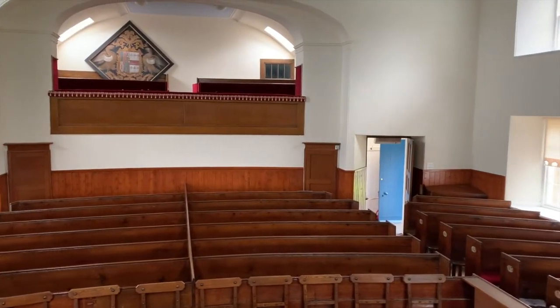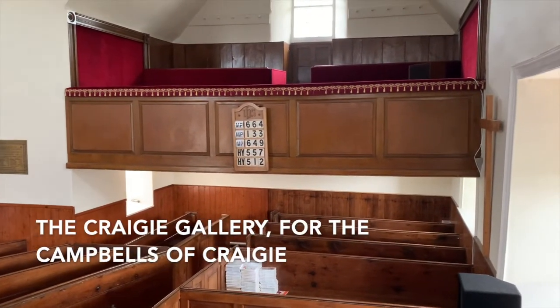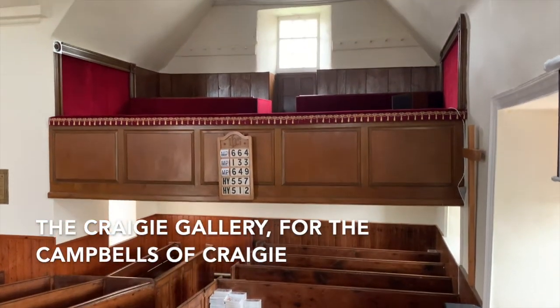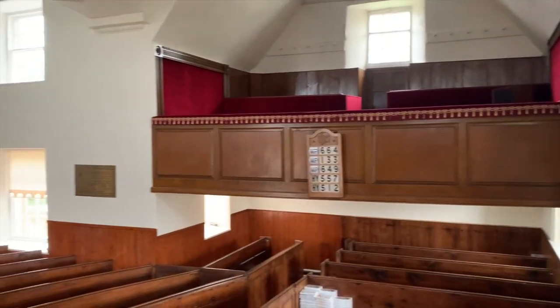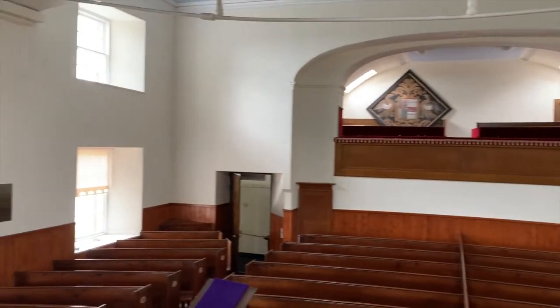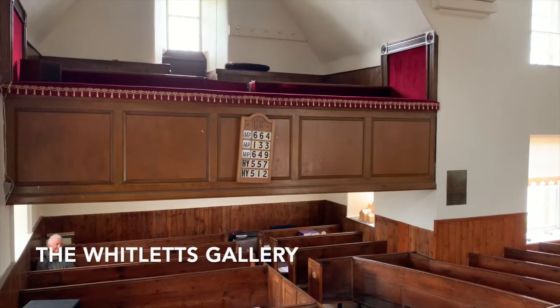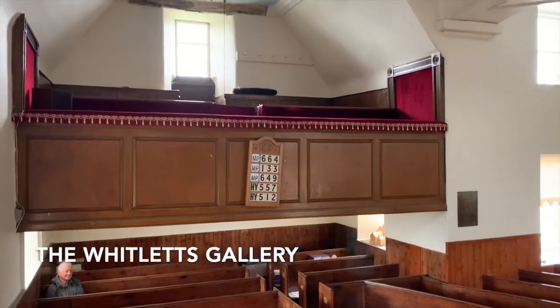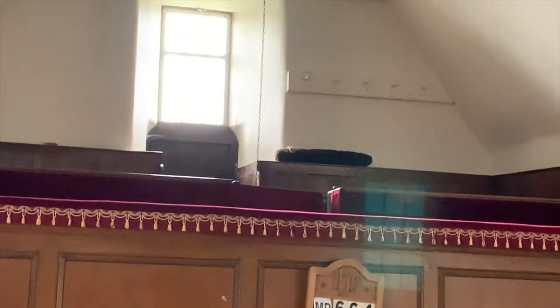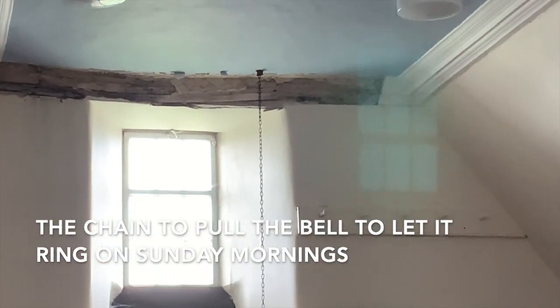So this is the main body of the church, and we're leading off now to the right with the Craigie Gallery above, and again coming back to the main body of the church and to the left the Whitlets Gallery. Now up in the Whitlets Gallery you'll perhaps be able to see the chain that goes up to the bell. And as I say, we ring this every Sunday when there's a service on in Auchincruive Church.